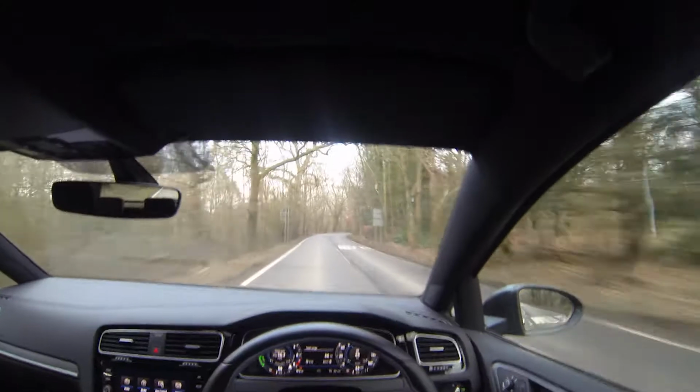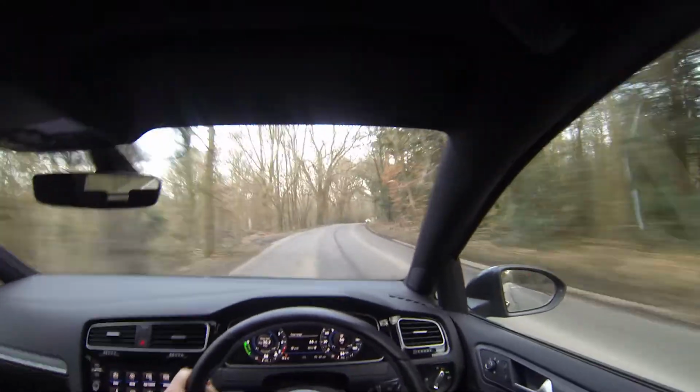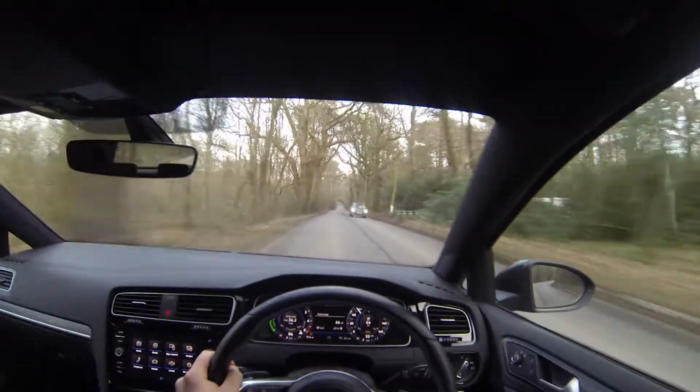Down here I've got an E mode button, and I can press it and I can pick between E mode, hybrid, battery hold and battery charge. They're all fairly self-explanatory. E mode is fully electric, hybrid works together as a combination. The car will work out when it's best to be in which mode.